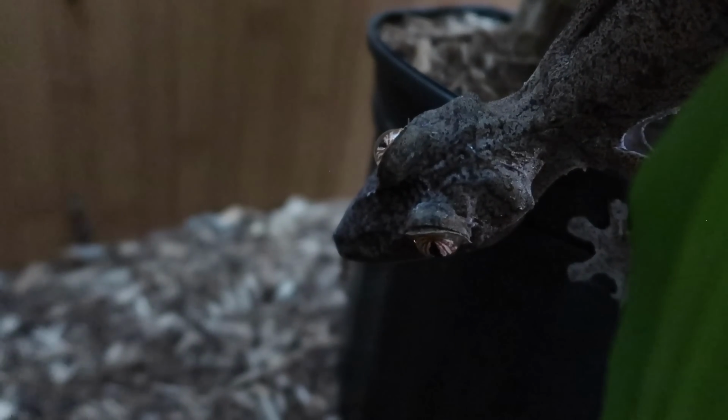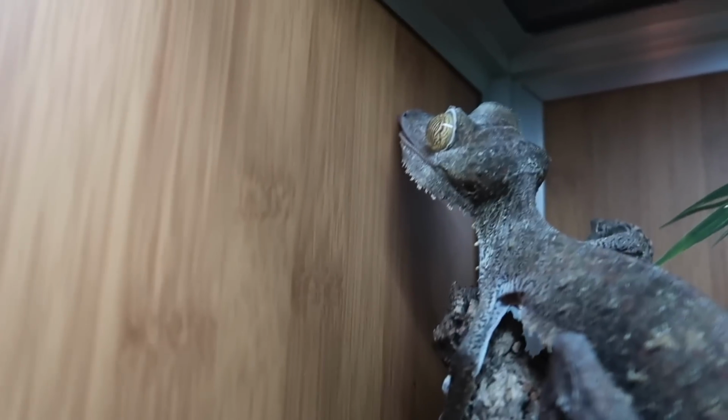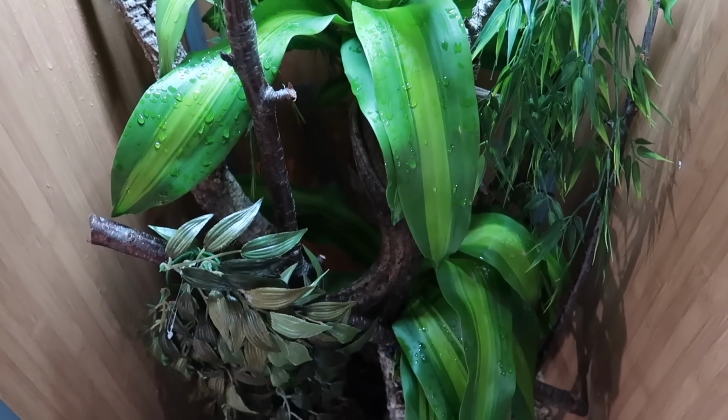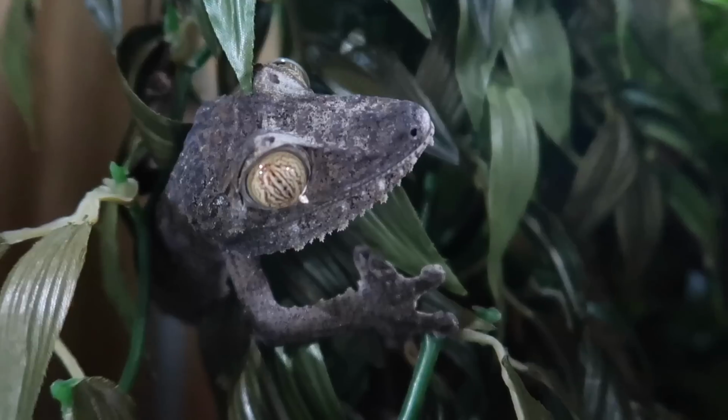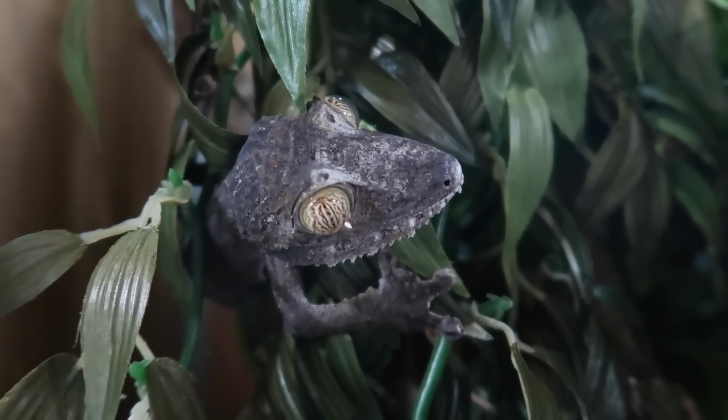Leaf-tailed geckos have always fascinated me because they're just such a unique species of gecko. You know, they look so cool and so different from so many other species. So now that we've learned a little bit about these geckos, let's get back into the main portion of the video.